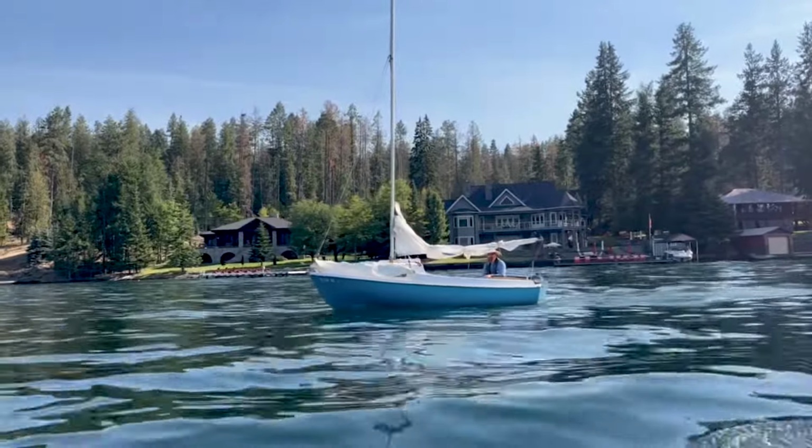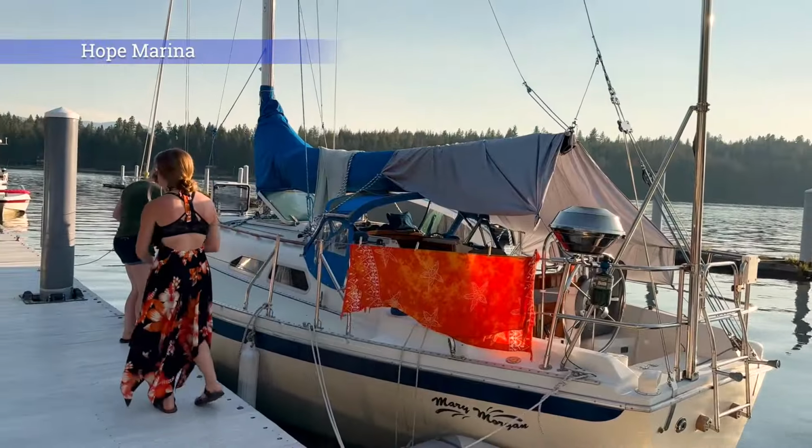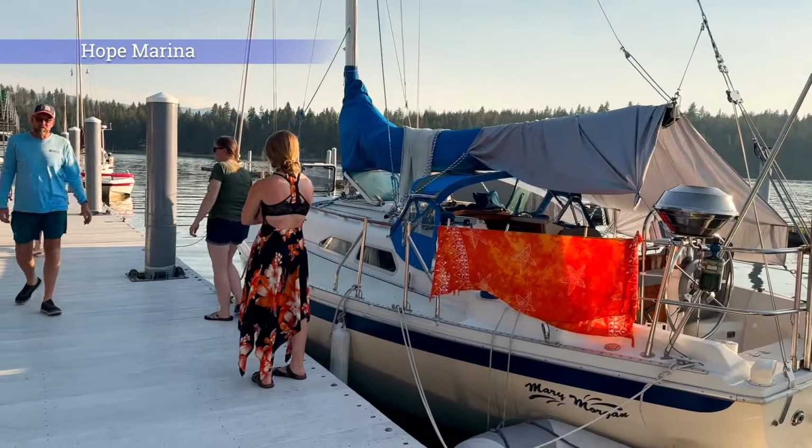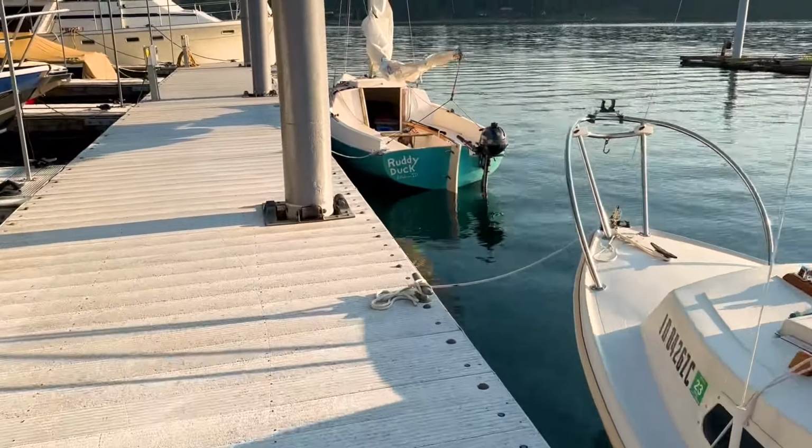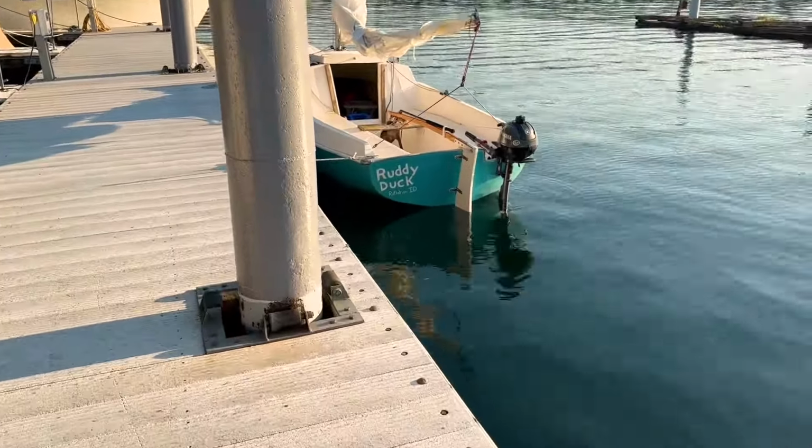After a few hours of motoring, we caught up with the other sailboats and tied off at Hope Marina. Going across the bay to set an anchor. I'm gonna save on moorage tonight, so we'll anchor across and stay for free.